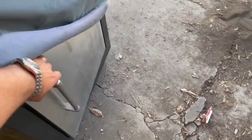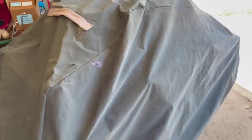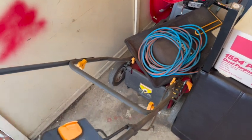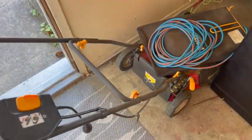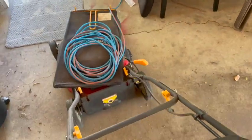I don't even know if there is a propane tank in it. Yes, there is. Even has a propane tank in it. That's a pretty good little score right there. I'll make sure to load that up before too long because we can use that right away. Yeah, little electric lawnmower with cord.